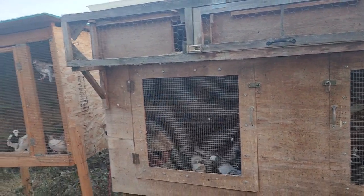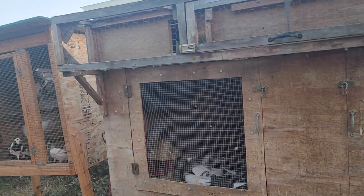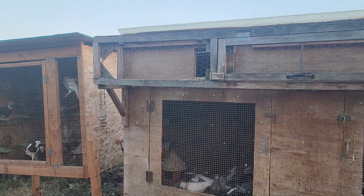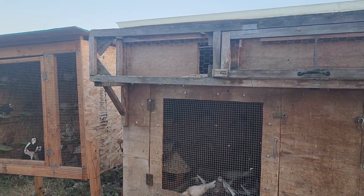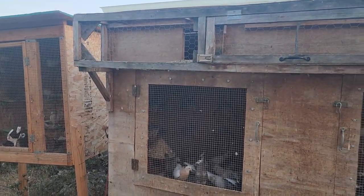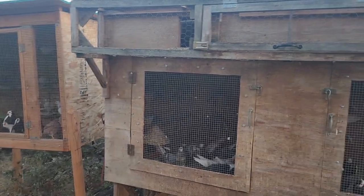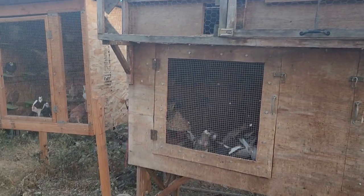Needless to say, got the kit up and down. No attack yet. I've still got these idiots flying around here, but they can come down here and sit on the kit loft top, and I'll pick them off by hand and put them back in there. I won't risk the others. If you risk the others because of one that screws up, you're going to be in trouble.